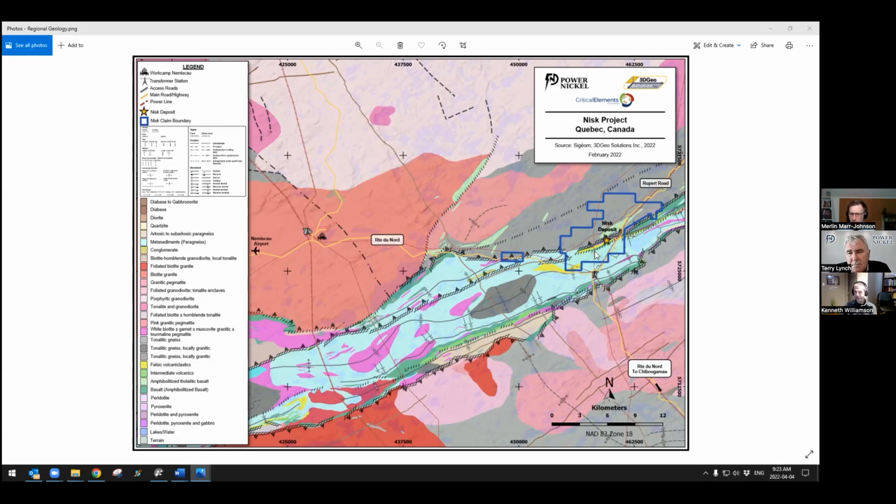So the property straddles the contact between those two major domains, and at that contact, what we have is a series of layers of different volcanic rocks. One of them is an ultramafic package. And within that ultramafic package, that's where the nickel deposit developed. It's a very typical nickel deposit formation, in the sense that the volcanism will generate those magma flows, and the nickel minerals that are heavier will crystallize first, and gravity will do its job, and those crystals or minerals will then sink to the bottom of that lava flow.